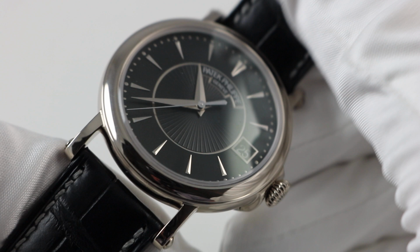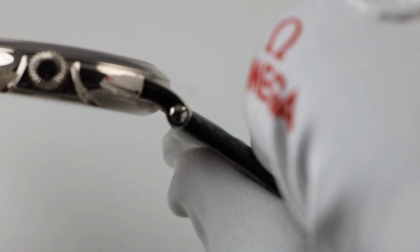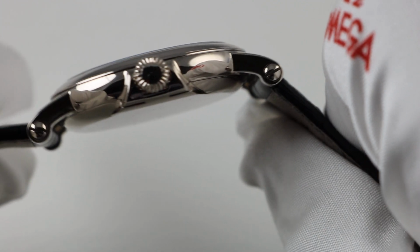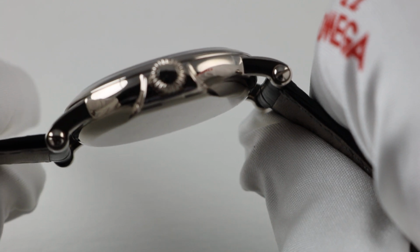As you can see, there's a pretty good clearance between where the lugs end and where the case begins. And as you can see from the side, there's a pretty good distance. Those lugs are pretty nicely and generously oversized, and they have those flathead screws which accent the lugs.